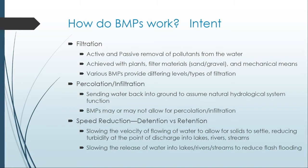So think of the detention side like a stormwater pond, where you're actually collecting the water, you're letting it sit, you're letting the solids settle out of it, and then the only way for it to overflow out of that pond is through the outlet structure or up over a high bank or something like that, where you're taking the cleanest water off the top of the water column, and that reduces turbidity at that point where it's being released.